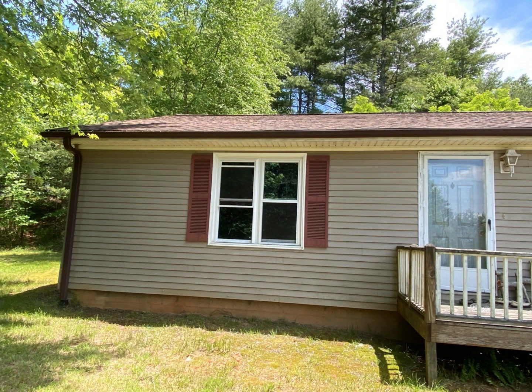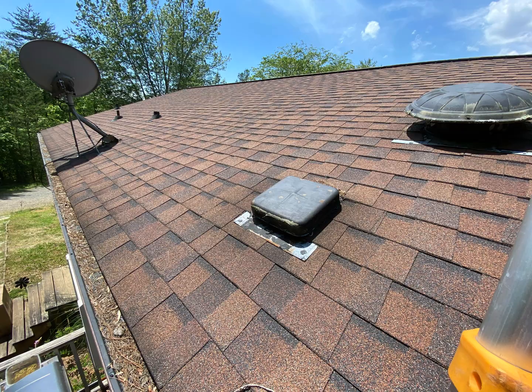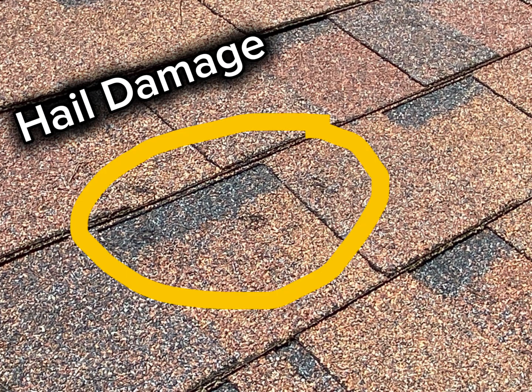Today we have a hail damage roof replacement video. This was from the recent storm that hit Barnardsville, Weaverville, Mars Hill, and surrounding areas. If you look closely, you'll see the impacts of the hail damage.